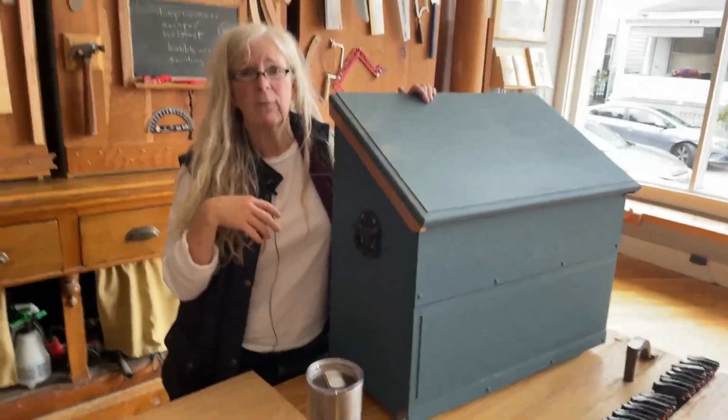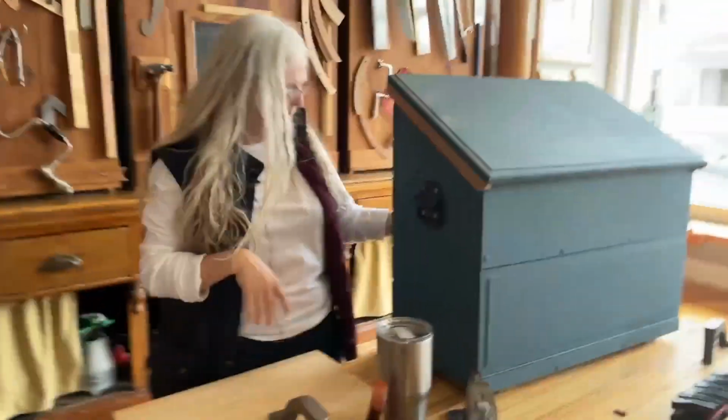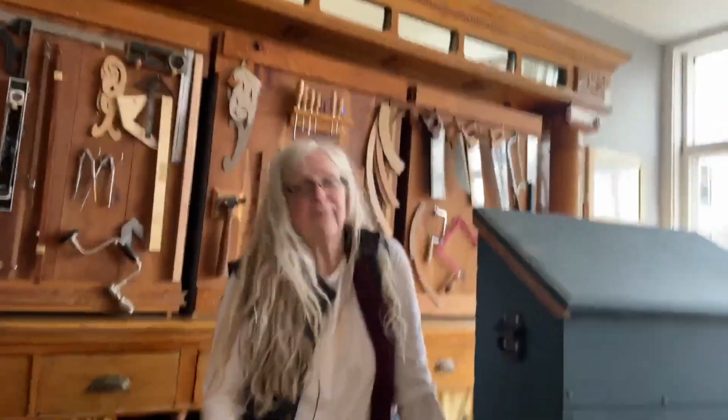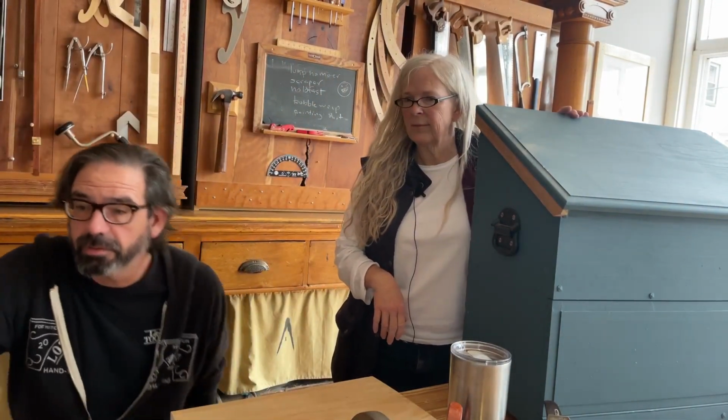Yeah, I like the exterior. I do too. It looks nice too. It's kind of an 18th century, 17th century chest feature that you see on like six boards. Right. So, okay. Let's get back. Okay. Now we're back.